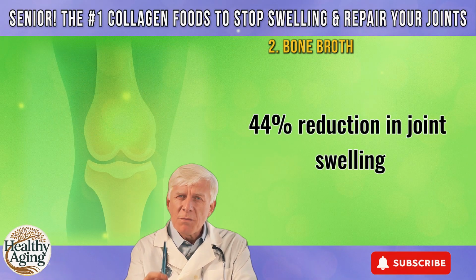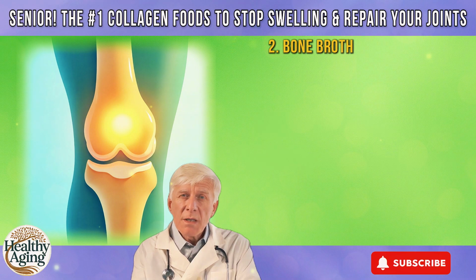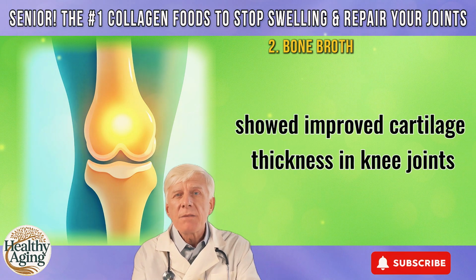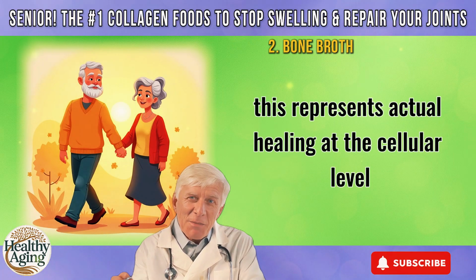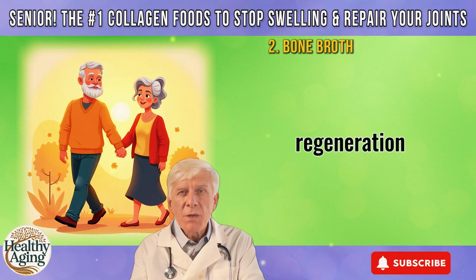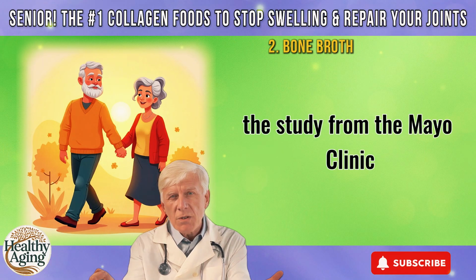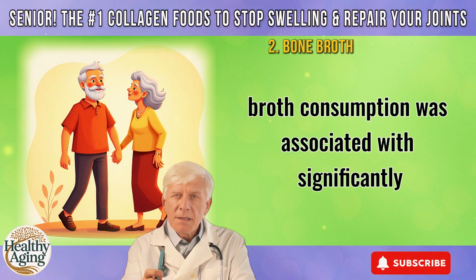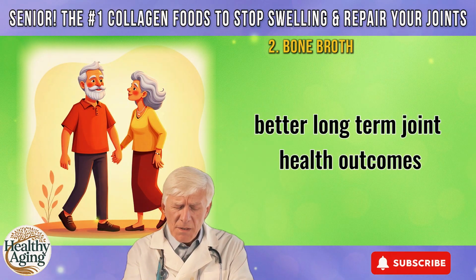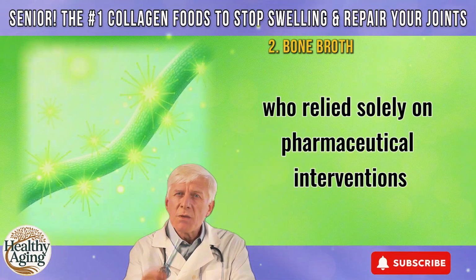44% reduction in joint swelling, 38% improvement in mobility and pain scores, and ultrasound imaging showed improved cartilage thickness in knee joints. This represents actual healing at the cellular level, regeneration that medical professionals once thought impossible. The study from the Mayo Clinic confirmed that bone broth consumption was associated with significantly better long-term joint health outcomes compared to seniors who relied solely on pharmaceutical interventions.